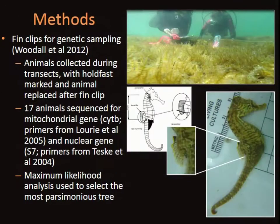Okay, so how did we do this work? For the genetic work, we do our genetic work on these animals only by taking little tiny bits of fin from the lower part of their fin here. When you clip their fins, it's similar to cutting your fingernails. There's no blood. The animals don't flinch. They don't react, other than the fact that you're holding them.